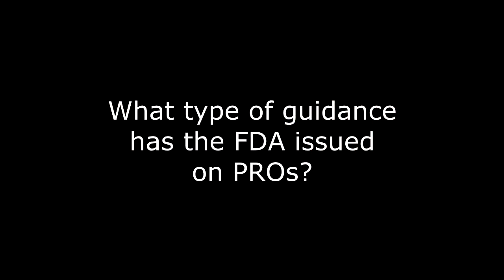What type of guidance has the FDA issued on patient-reported outcomes? The FDA has issued a series of guidance documents either specific to disease states or the general concepts of patient-reported outcomes. But in order to meet their requirements associated with the 21st Century Cures Act, as well as their commitments associated with PDUFA 6, FDA will be issuing a series of guidance documents starting in 2018 that specifically address patient experience data and how these data will be incorporated into drug development programs.